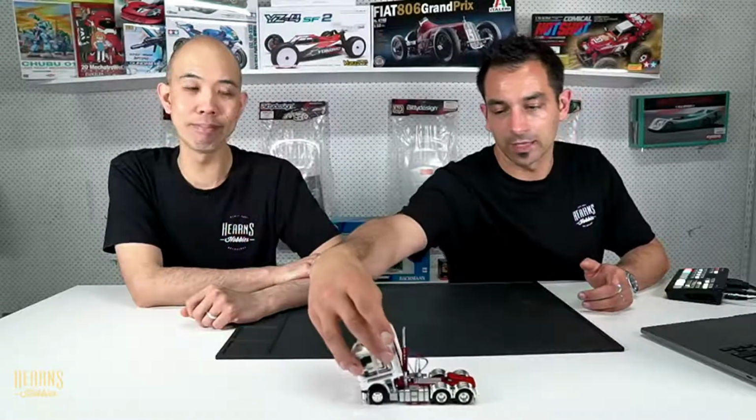Something different. We actually have lots of drag trucks in stock at the moment. It's been a very long period without much, and now all of a sudden we have quite a few, which is quite nice. They're very popular when available, and they do a good job. Quite impressive, and the cabin opens like this, very well detailed. We're going to have a good look at this one later on.